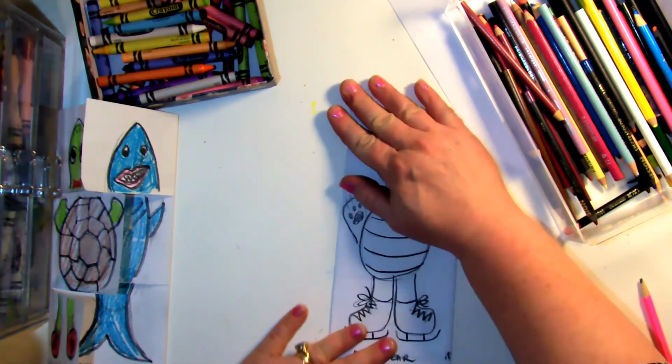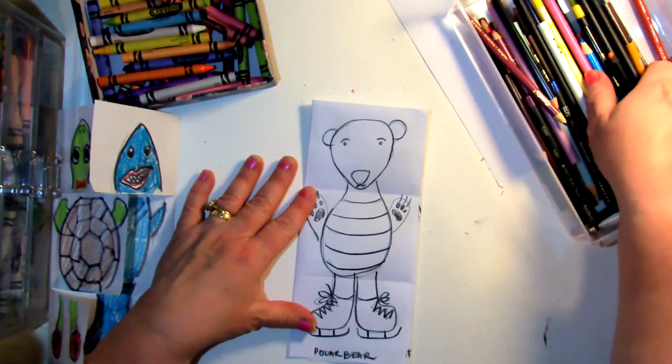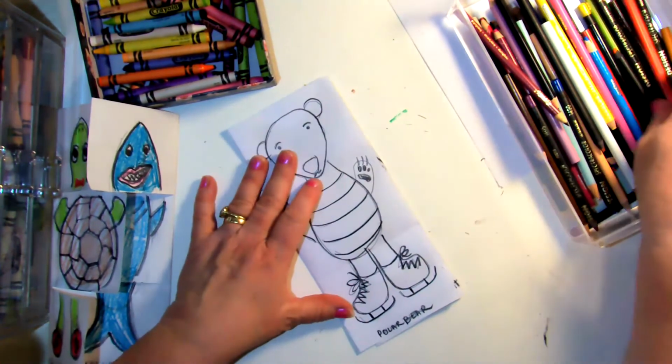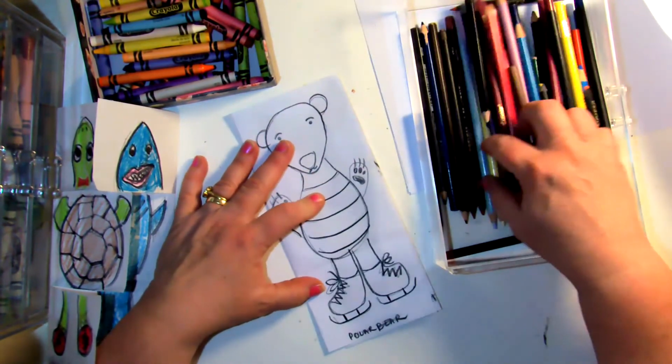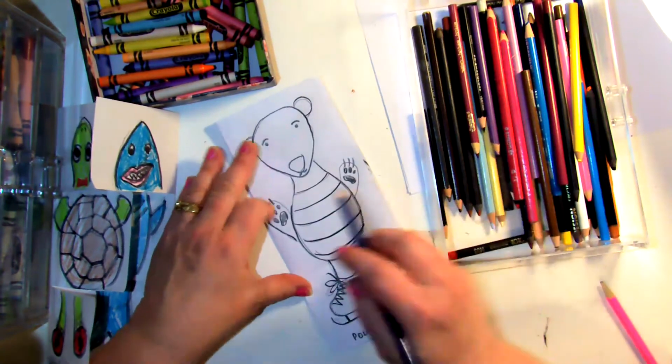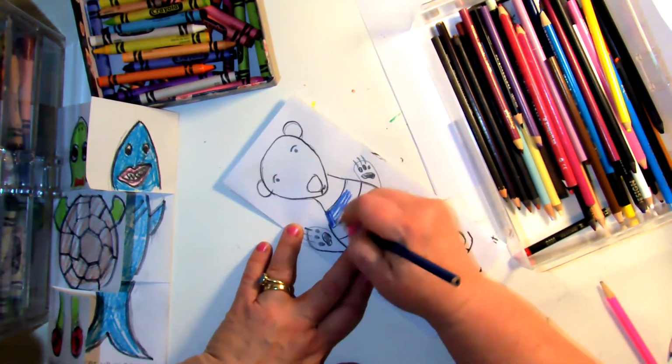And then we've got Mr. Polar Bear. And I see him in a traditional kind of red and blue striped shirt. Let's see if we can find Miss Paulson's old red. Well, we can find blue. Well, that's pretty.